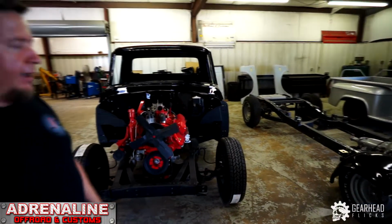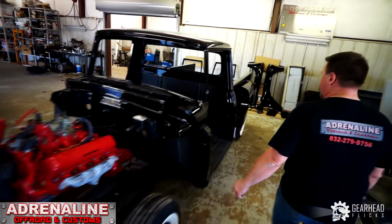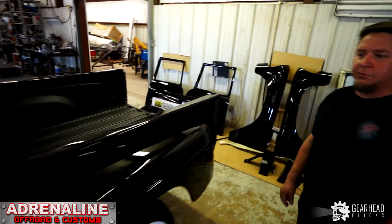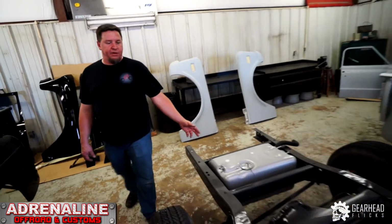This thing is completely painted and ready for assembly this week. We should be finished completely with this truck within the next 3 to 4 weeks, and he'll be enjoying it this car show season.